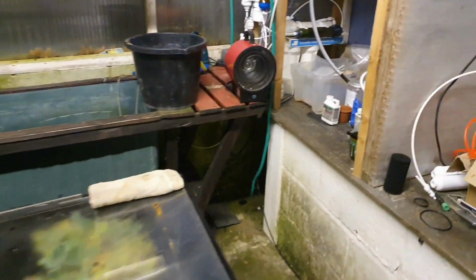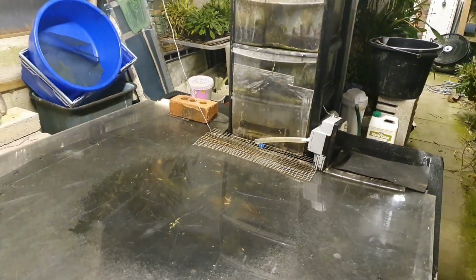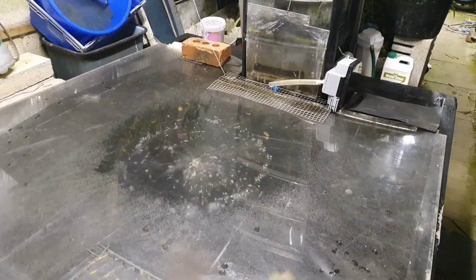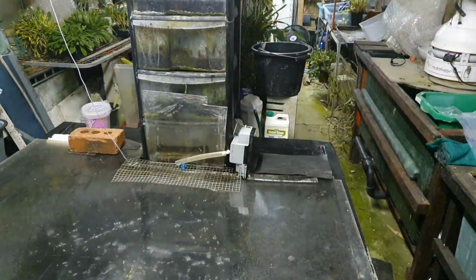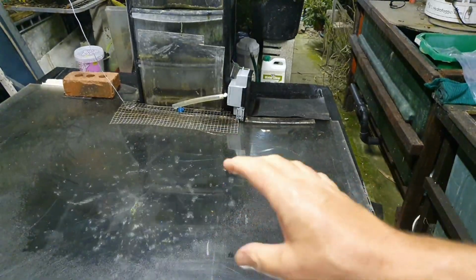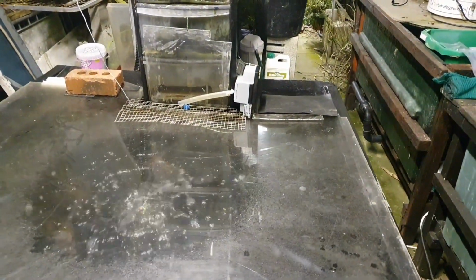And then put my lid back on, make sure I put the air back on, because you don't want to leave the air off. If something goes wrong or your pump packs up, if the water pump packs up and the circulation stops, at least you've got air. That should keep them alive for at least overnight, 24 hours, because you've still got air going in.